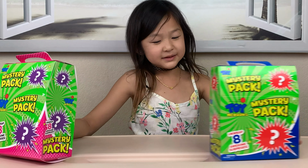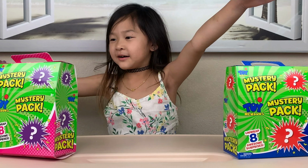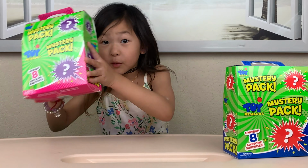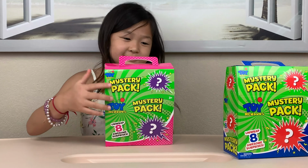I have mystery toys. And these are toys that you get to open. And I can't believe I'm gonna open these. My daddy got these at Walmart. If you don't know, you can check it out. But let's open the pink one first because it's my favorite color. I like the blue tip. Okay.